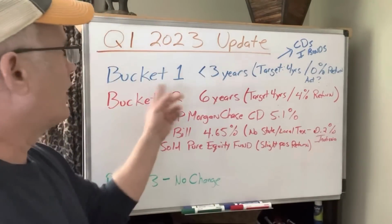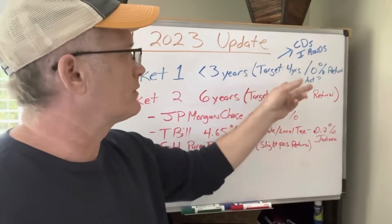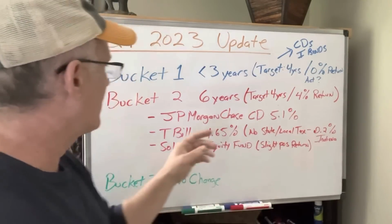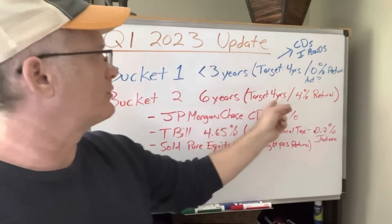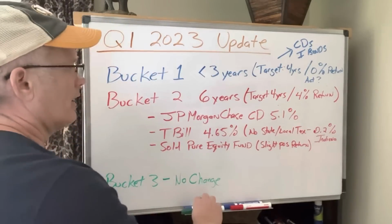So here you go. Bucket 1, still got less than 3 years. This is just a repeat. I do have some CDs and bonds in there, okay? But bucket 2 is the big change, which impacts bucket 1 here.